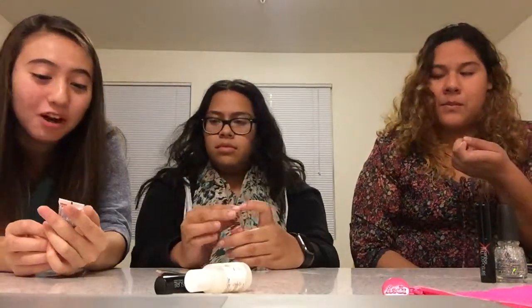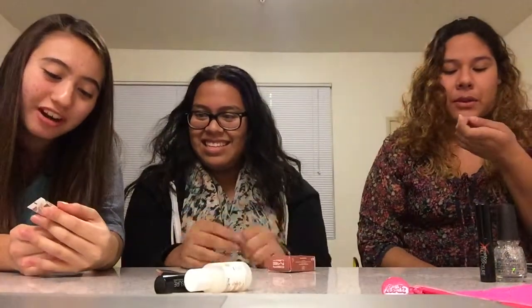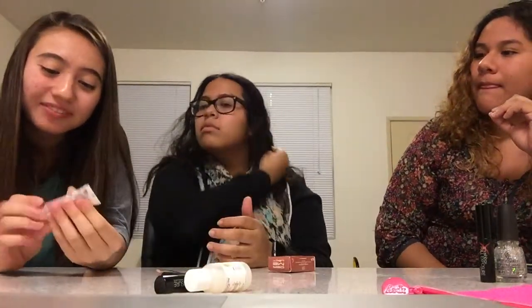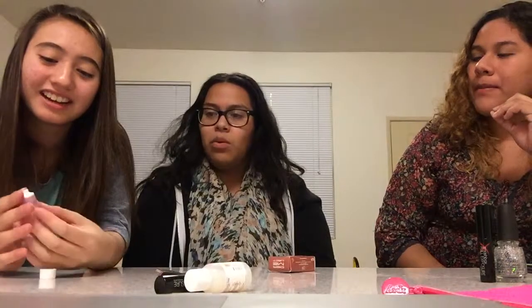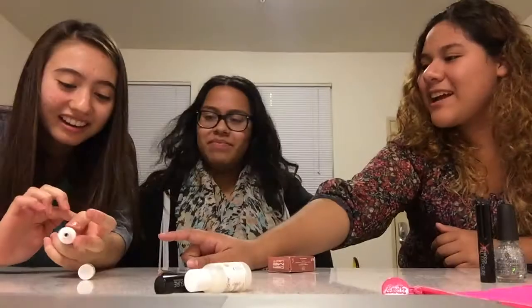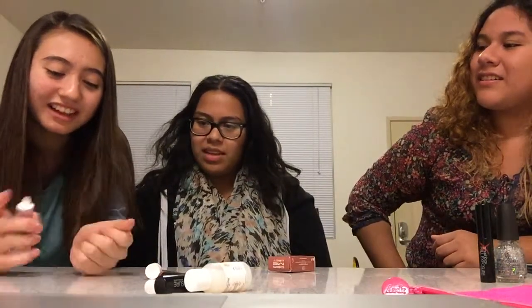Nice. Okay. Moving down. I got the Jelly Pong Pong Cosmetics Liquid Gossamer. Liquid luminizer. So it's basically a highlighter. I think it's really pretty. Look at it. I thought that was gonna be a different color. Oh, it blends nicely. It looks really creamy. It's really soft.